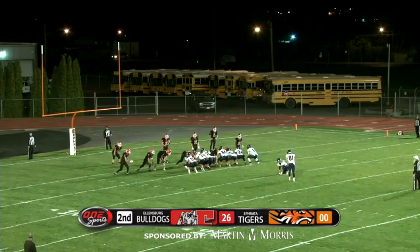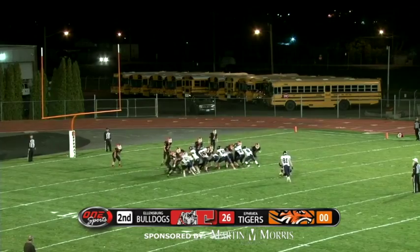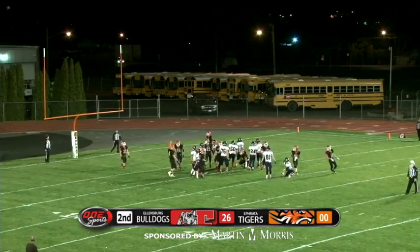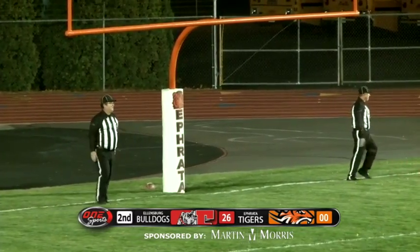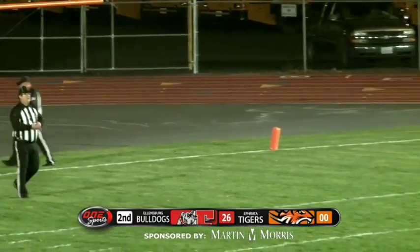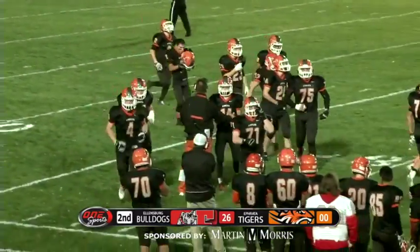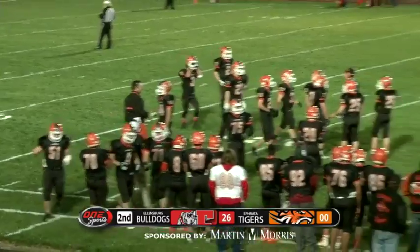Makes it 26-0. PAT attempt is up, and that's good. So Bulldogs starting to take control. Up 27-0 here. 5.5 minutes left in this second quarter. We'll step away for a quick break. We'll be back in just a moment.